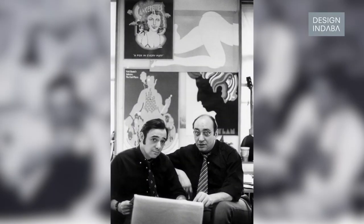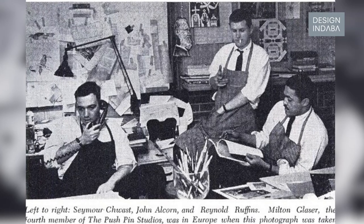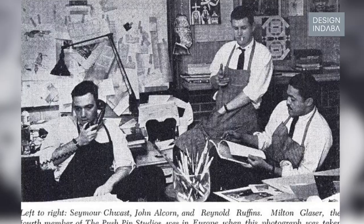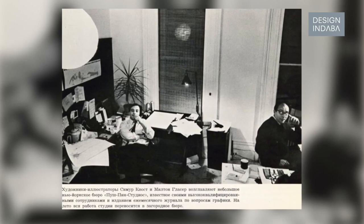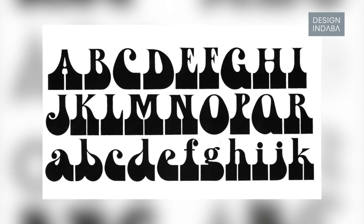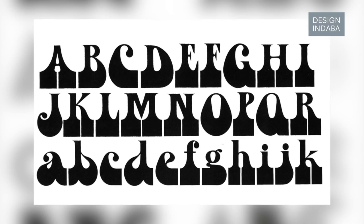to school with Milton Glaser. Randall Ruffins was there, and Ed Sorrell was another classmate who eventually became one of the partners with Milton at Pushpin, when we decided maybe we could make a go of it as a studio. Milton and I loved working with old typography. We learned about that in school.